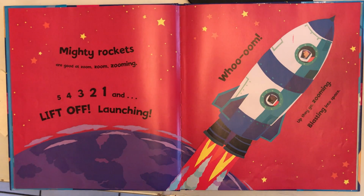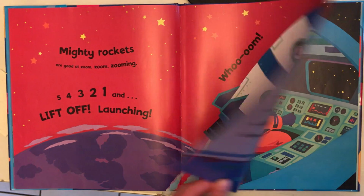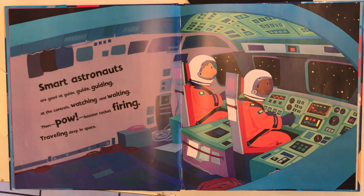Mighty rockets are good at zooming. 5, 4, 3, 2, 1, and lift off, launching. Whoom! Up they go, zooming, blasting into space. Smart astronauts are good at guiding at the controls. Watching and waiting, then pow! Booster rocket firing, traveling deep in space.